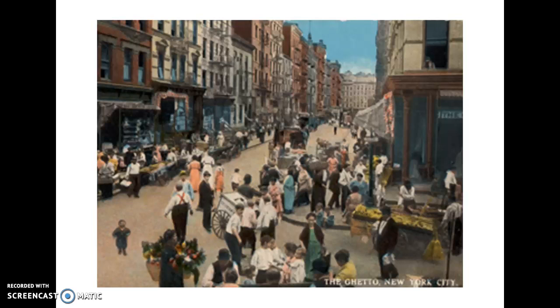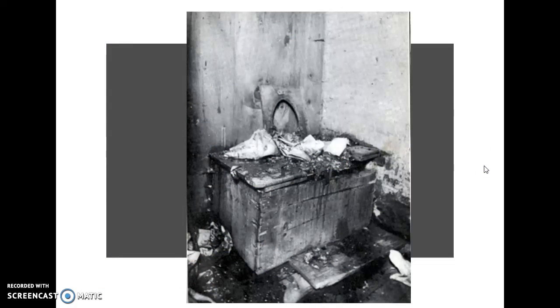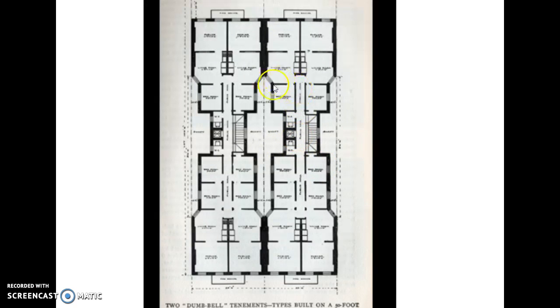Think about what it would be like to walk down this street and hear all these different languages being spoken and seeing, this is where New York gets the reputation of the city that never sleeps. It's loud, it's bustling, but this is the reality of the situation in many of the tenements. There's not a lot of reliable running water or heat. There's not a lot of ventilation. Oftentimes you're sharing one bathroom with several families.